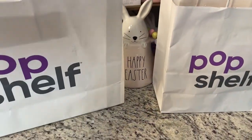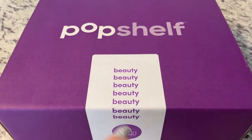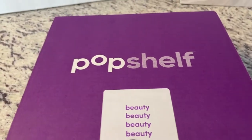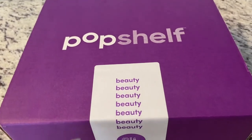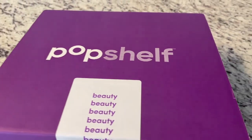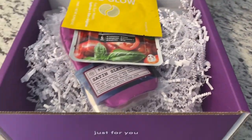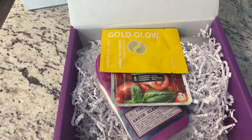So it's from Popshelf. So this one I grabbed was the beauty kit. They had, I believe, like a dog box, like an office box. I can't remember what the other ones were, but I picked beauty, so let's see what it is. I haven't opened it yet. So this is the box.